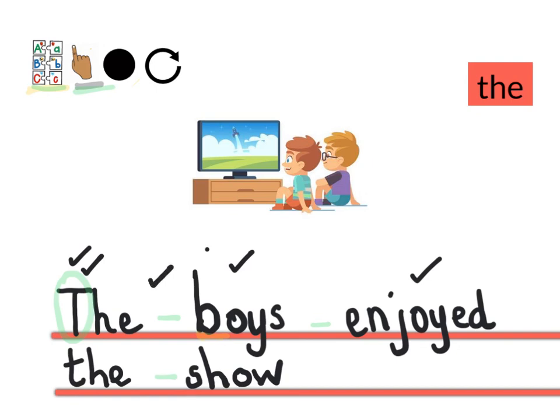Tick. Did I remember the next thing on the list? Full stop? Oh, Miss Doyle, you've forgotten a full stop. That's very naughty. Go back and put it in. There we go. Now I can have a tick because I've put it in. And the last thing that we always remember is check it again. So when you have finished, you go back with your finger and you check that you have everything.